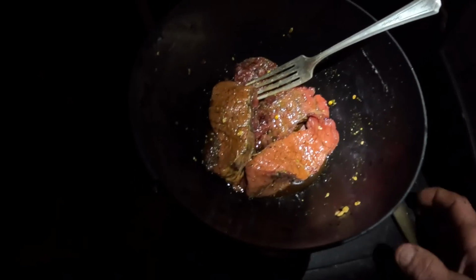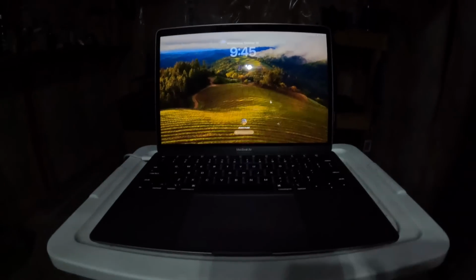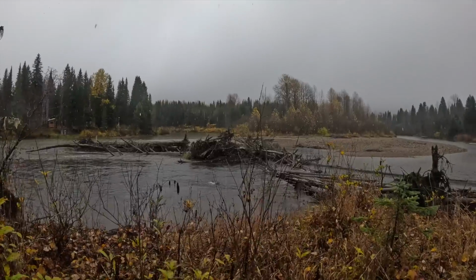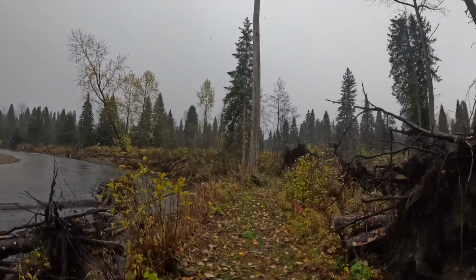Beautiful. Well, for dinner we have moose steak, rice, ooh, that's looking pretty good. It's snowing. Oh boy. That is definitely snow.